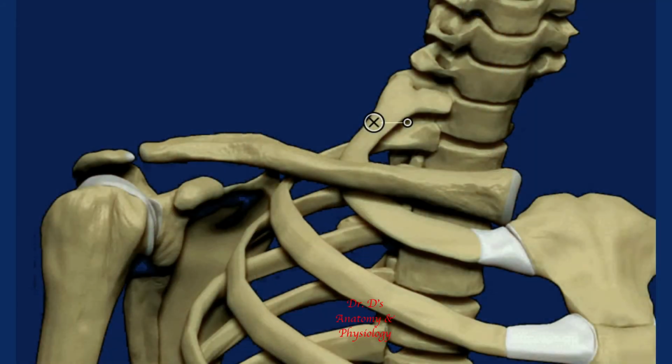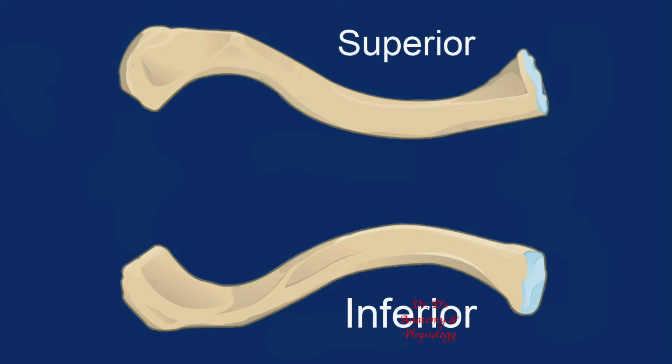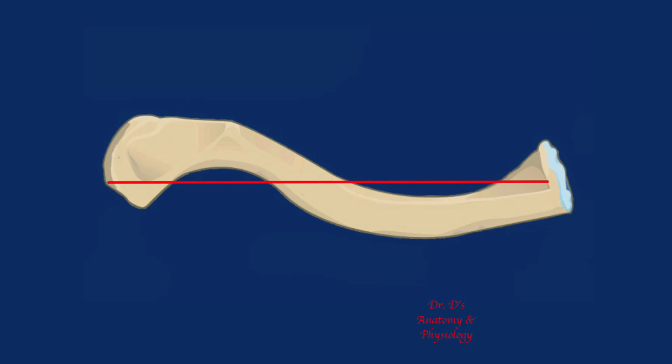Let's get back to the actual clavicle. There are two clavicles, and if you look at each detached from the skeleton, how can you tell the right from the left? Let's look at this bone from above and below. Here we have the isolated right clavicle, with a superior view on top and an inferior view below. If we look at the superior view and draw a line from the middle of the sternal end to the middle of the acromial end, note that the medial 2/3 of the shank is convex anteriorly, and the lateral 1/3 is convex posteriorly.